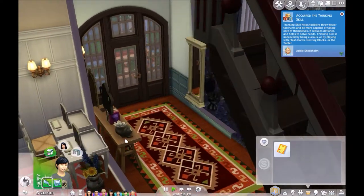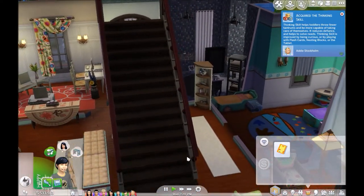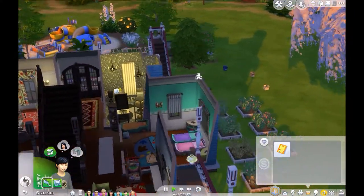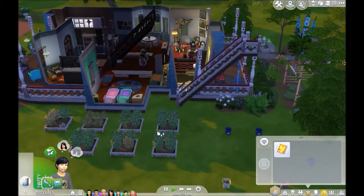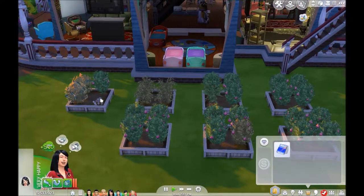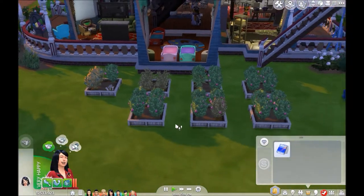Yay, they fixed it. Oh, yeah, it was patch day today, so that's good. That's great. Awesome. And I'll show you the backyard. Well, the side yard is the plants, which look like they need to be taken care of. Like, seriously, they do. So I'll have you do it. Just water all these, please.